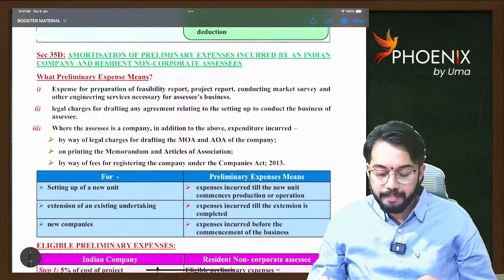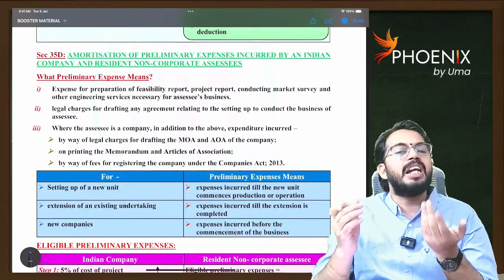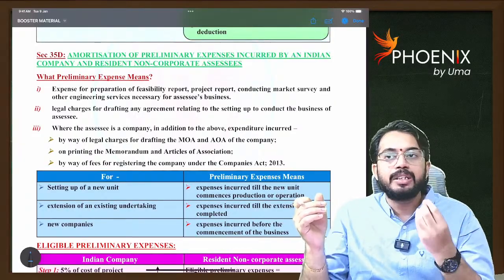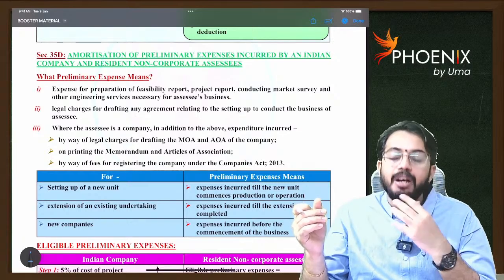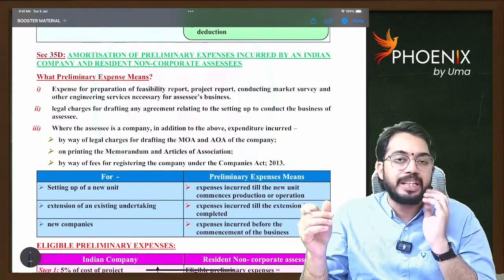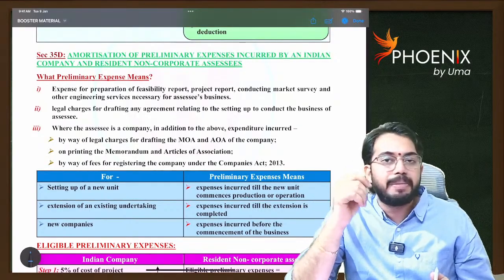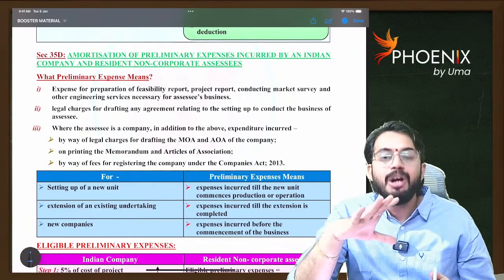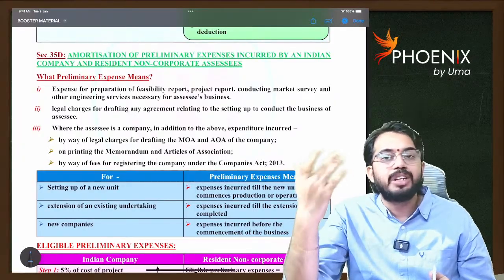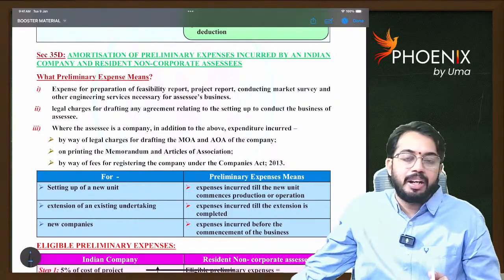Section 35D, amortization of preliminary expenses. See, before starting any business, you will incur pre-incorporation expenditure. It is also called preliminary expenditure. Whatever preliminary expenditure you have incurred is allowed as deduction under section 35D. But the benefit of preliminary expenditure is available only for Indian companies or resident Indians. For non-residents or foreign companies, deduction under section 35D is not available. Are you able to understand?